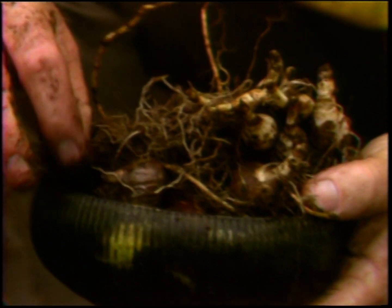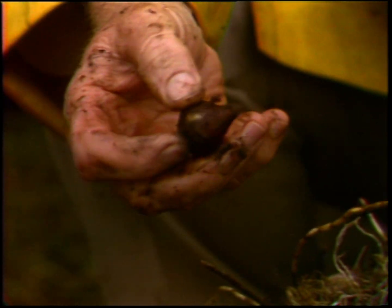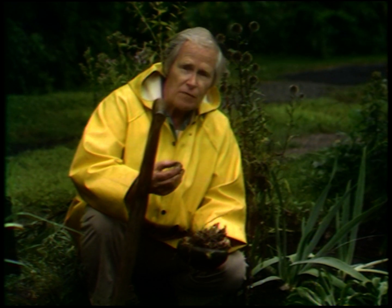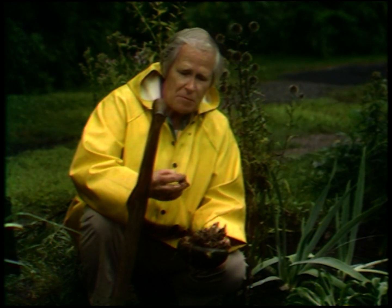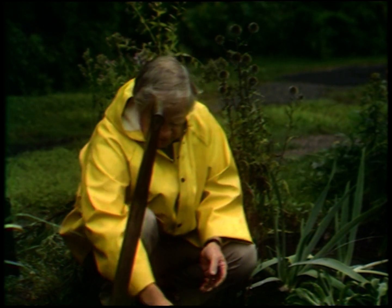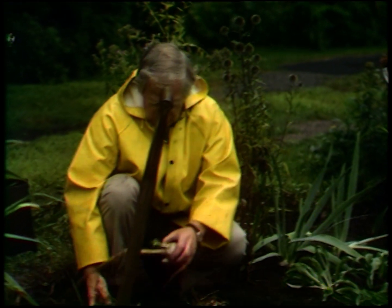But I've also found some tulip bulbs. Well, such a little puny bulb as this simply can't produce a good flower. This bulb, we'll plant over in the vegetable garden and give it a couple of years of good soil and good culture. Maybe it'll be big enough to throw a blossom. That's how they do it in Holland. They divide them every year and grow them on.